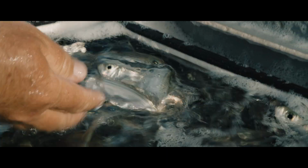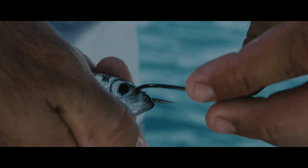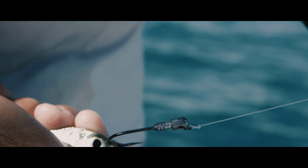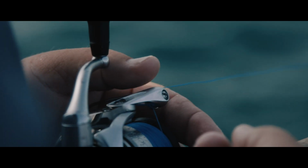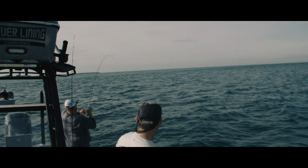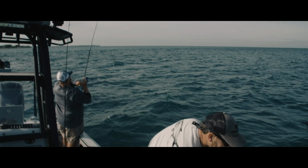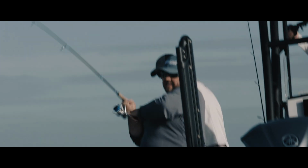We get set up on our first spot, and the current's moving pretty good. So Nestor suggested we use some light jig heads. We nose hooked the pilchards, threw them into the current, let them free drift back. And I gotta tell you, it was a little getting used to feeling that bite in that heavier current. There's fish on. Small mutton.